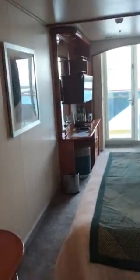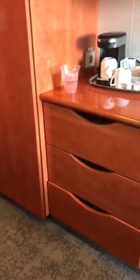Okay, here we are on the Norwegian Sun, 9225. Balcony. We have a closet with really good shelving all the way down, baskets, and plenty of space to hang things, and it's lit inside. We have this area with your safe, storage down here, and plenty of drawers.